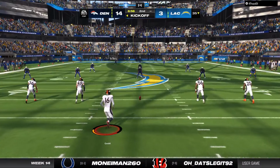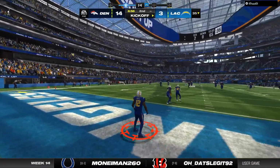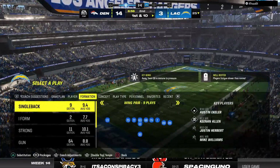So they throw the pick six. They'll get another shot at it now as this one's in the air. And Davis content just to bring this out to the 25-yard line.